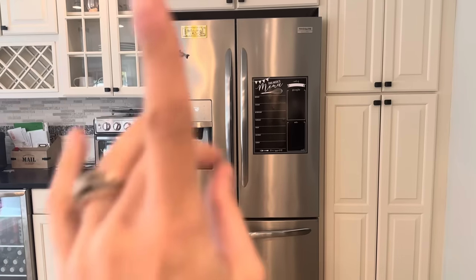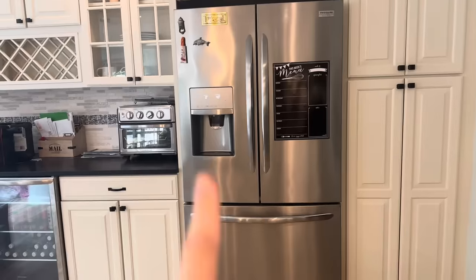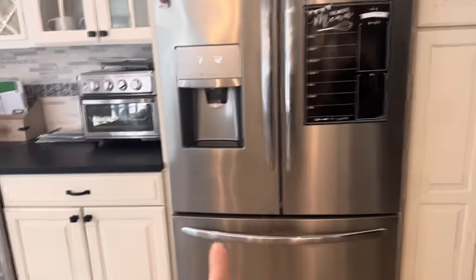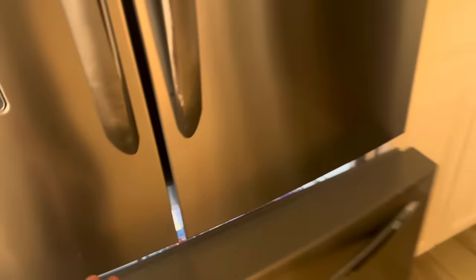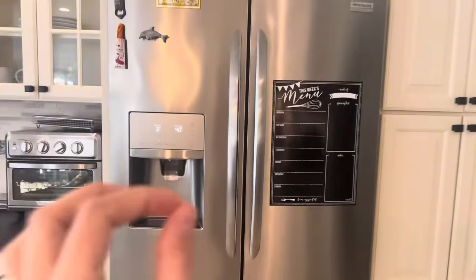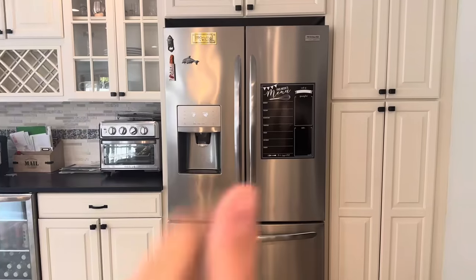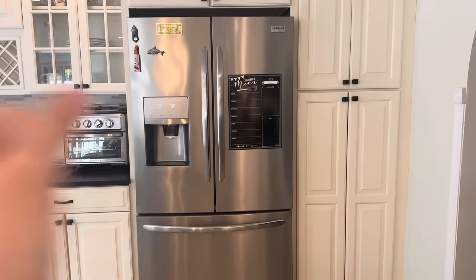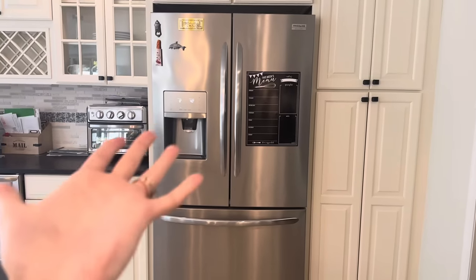Y'all will not believe this. I switched fridges because the owner before left her fridge and it's almost the same as this, but it did not have an ice tray and I cannot live without ice. I don't know about y'all, but I am so particular about my ice. So I said, absolutely not. I love my refrigerator. I love my ice. We need to switch it. So we had someone come switch my refrigerator from the other house here. And she's a happy camper.